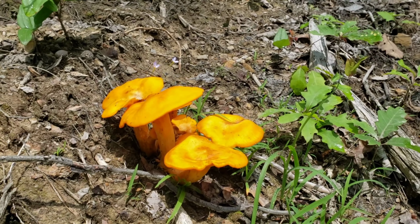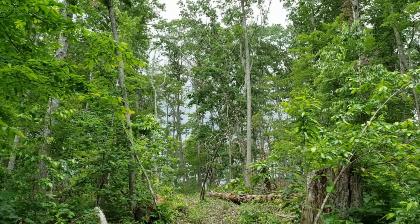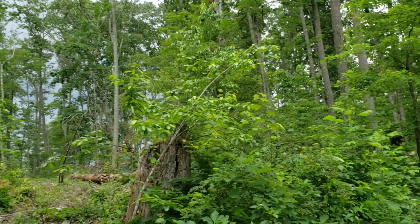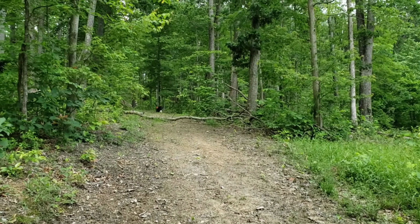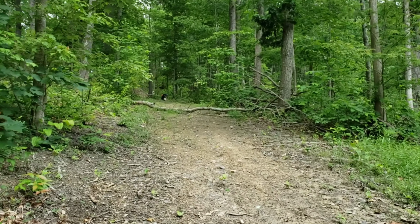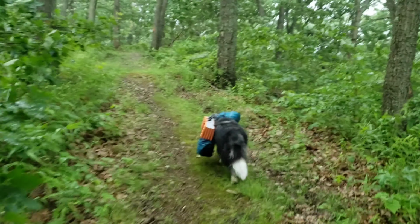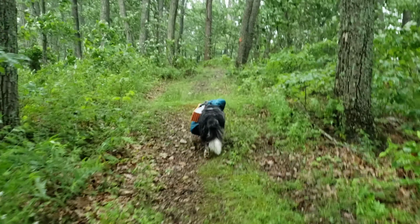Wonder what kind of mushrooms these are? Oh, they're huge and beautiful. Looks like the rain's coming. It's really dark and gray over there compared to how sunny it had been. I think it's gonna start downpouring on us in like 5 minutes. But the thunder's just been getting louder and louder. I am so looking forward to cooling off by some rain. It's raining and thundering pretty good right now.